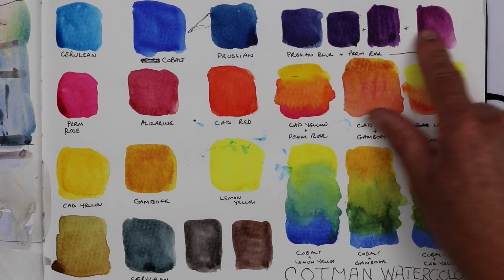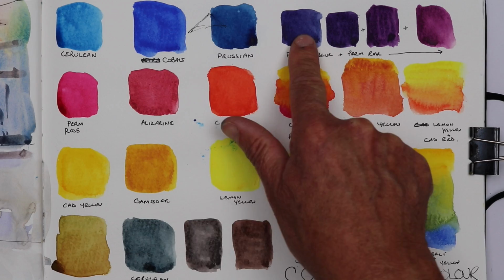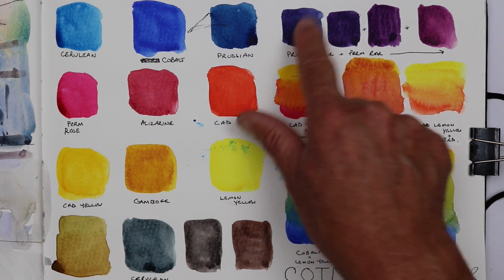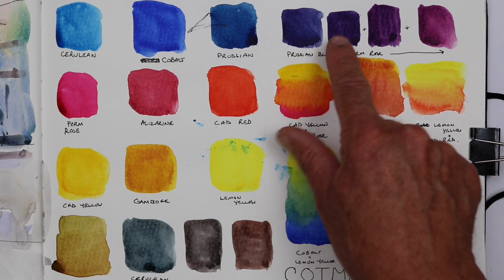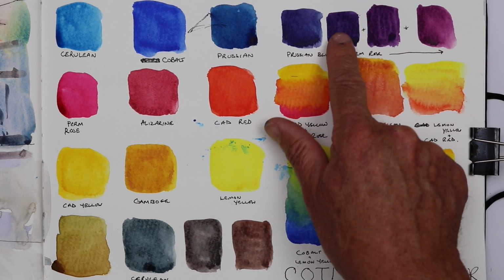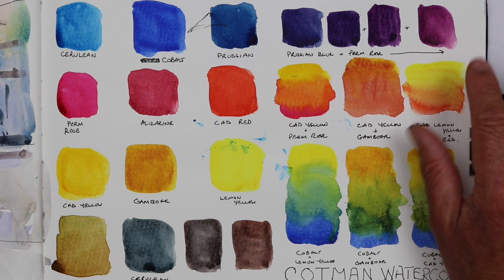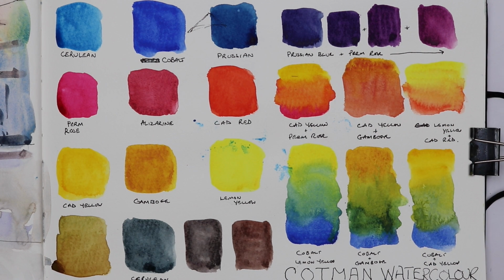And then finally, at the top here, we've got our Prussian Blue, which I mixed. Didn't do an awful lot of mixing with the Prussian Blue, but I have no doubt it would be fine. And I added the Prussian Blue with some permanent rose, and I added progressively more permanent rose going down this way. And I'm very happy with it. Very happy with it. So I'm pretty excited over the next couple of days to get mixing these paints and seeing what we can produce with them.